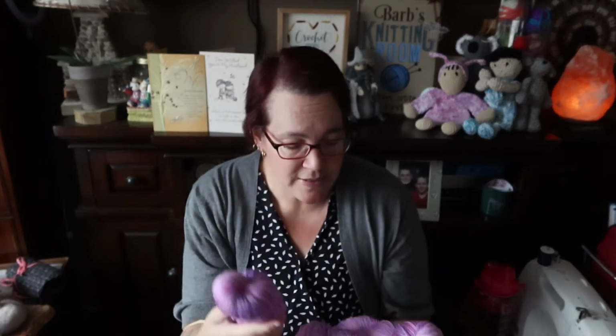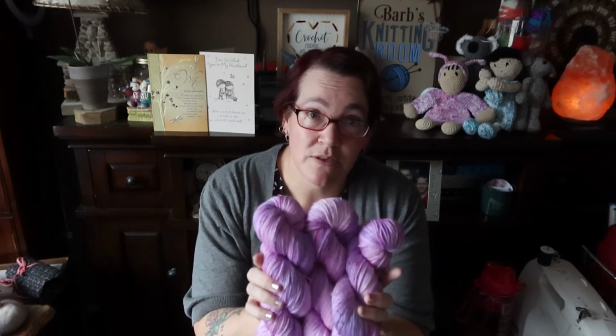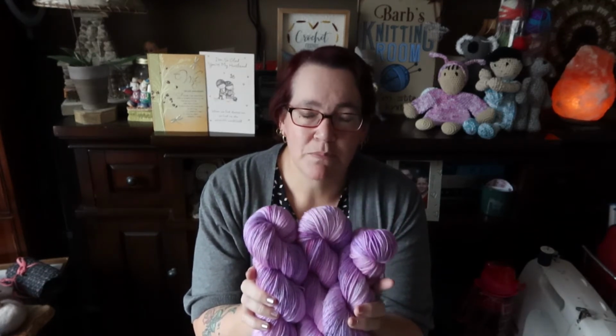They are 115 grams apiece. They are 470 yards, which is 430 meters. They're on my luxury base, which is 70% superwash merino wool, 20% bamboo, and 10% nylon.